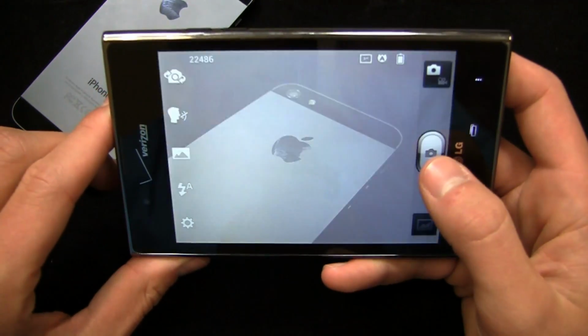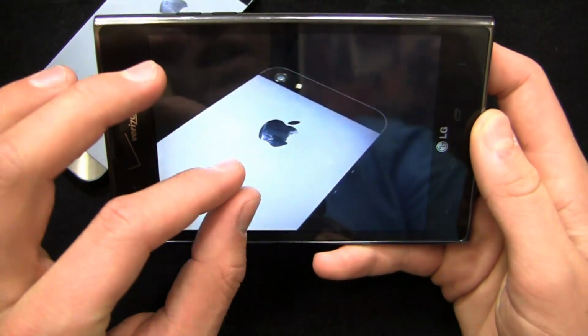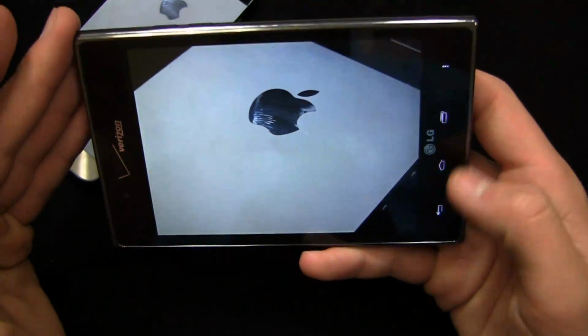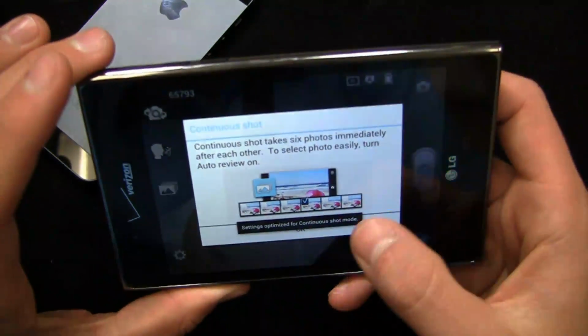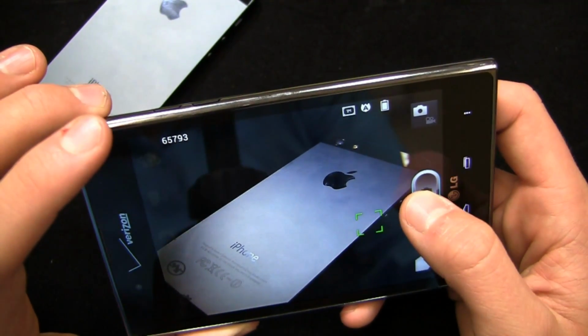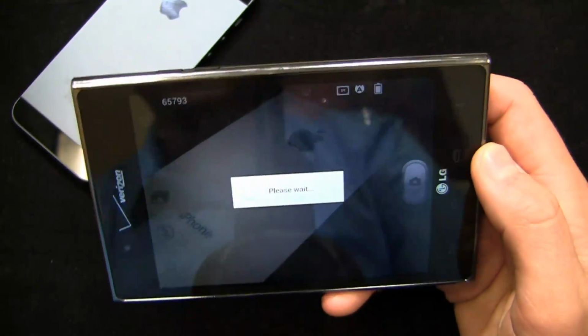Overall camera quality, pretty decent, as you can see here. The camera images aren't bad by any means, and it shoots video at 1080p, so you do get HD video recording at 1080p. Pinch to zoom, very responsive, little to no lag, and you do get some editing options as well. You'll see over here, panorama, you can do continuous shot, and so we'll do 6 photos immediately after each other. Wait for it to focus in. And you don't have to press it down, but it does take 6 continuous photos.